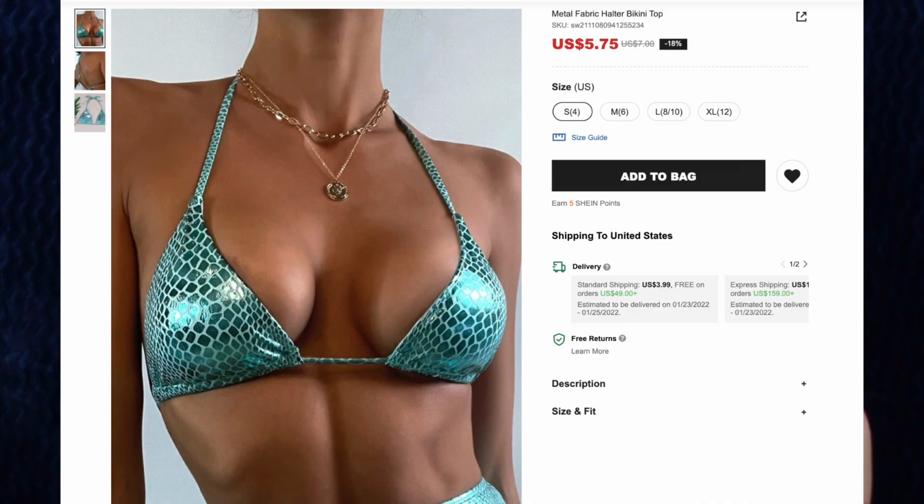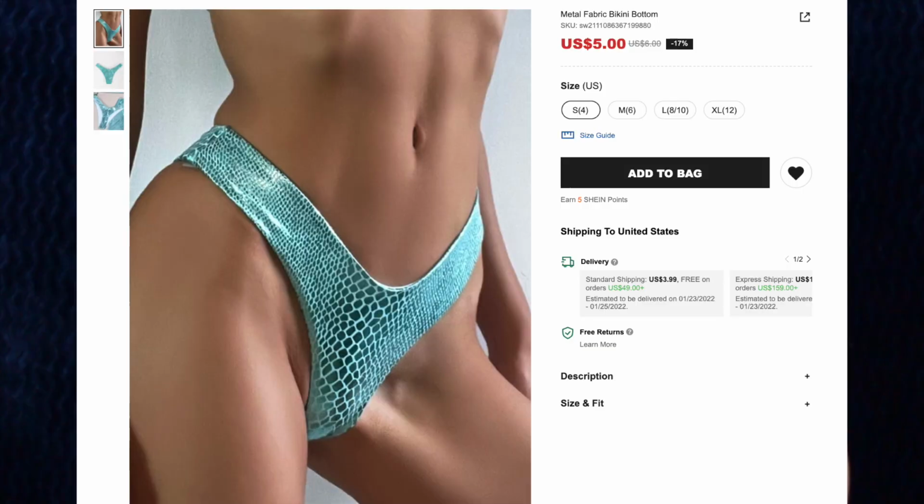Alright, so first up I have this metal fabric halter bikini top for $5.75, and I got size small. How gorgeous is this color? Now, I actually found matching bottoms, but they didn't come together as a set. I wish they did, but I did obviously get the bottoms as well. And the bottoms are metal fabric bikini bottom for $5. I got size small in this as well. I was actually really glad that I was able to get them separately because that way I could get them in different sizes if I needed to.